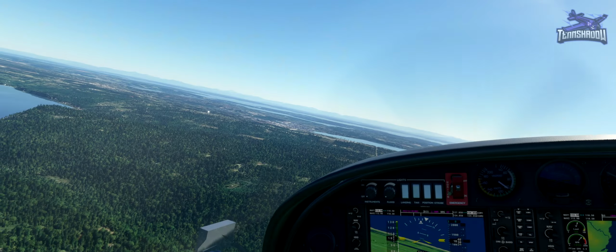The bad part is I'm kind of close to circuit altitude. I don't need to do that. Actually, I can turn downwind right now. Base. Watch the speed. Turn final. That's a short runway, oh my goodness.